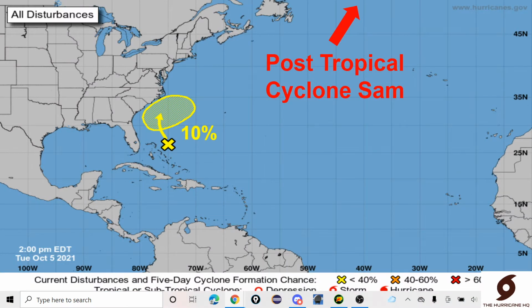Now, here is our current NHC outlook here for the Atlantic Ocean. Now, Sam is currently a bit more north than the map goes. It is very far north right now. So I actually put an arrow there showing where that is. Now, it is mostly in this general area up here. This is where Sam is currently located.